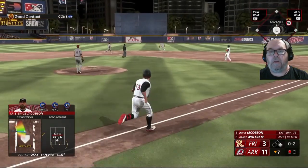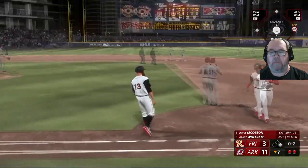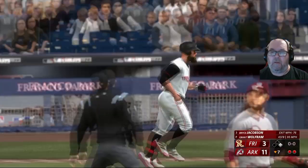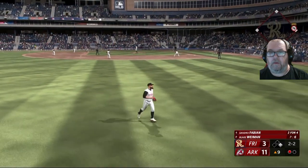In the air, center field. Okay. Trouble here, puts it away for the out. I mean, we're going to win, but I would like to get some hits. Next is the designated hitter, Sandro Fabian.